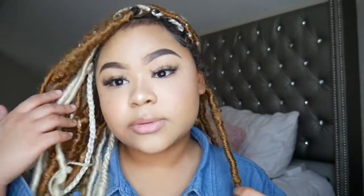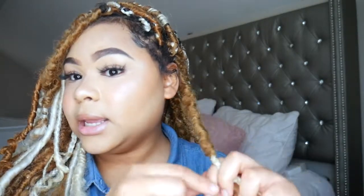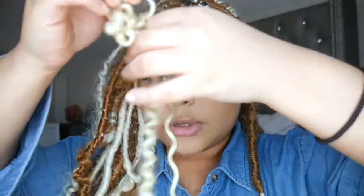I have different lengths of locks. I have locks that don't have curls on them, and some locks that do have curls on them. So I'm just going to show you guys how to add a curl onto the brown hair. You can add a blonde curl or a brown curl, it doesn't really matter, but in this case I'm going to add a blonde curl to this braid. And I'm going to show you guys in the more wavy, looser texture hair. I'm going to take this hair right here, and where the faux lock ended, you can take the wavier hair, or you can take this hair right here. Let me show y'all. These are two different types of curls.